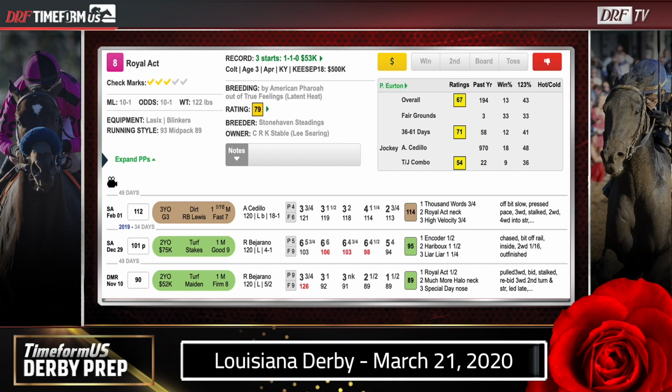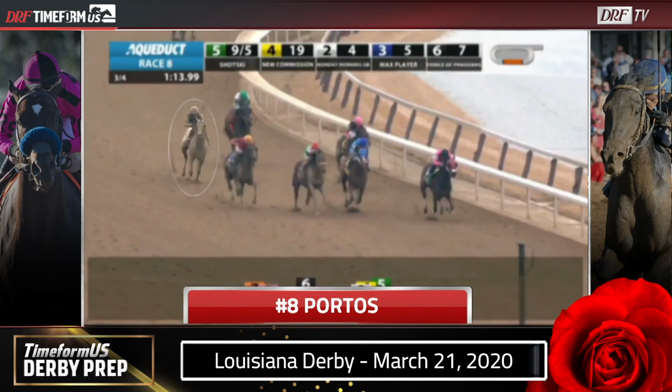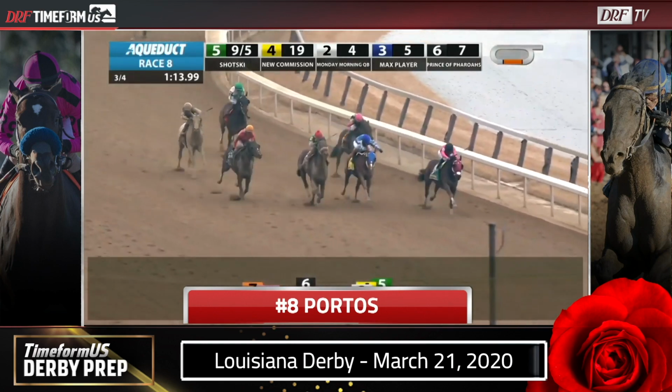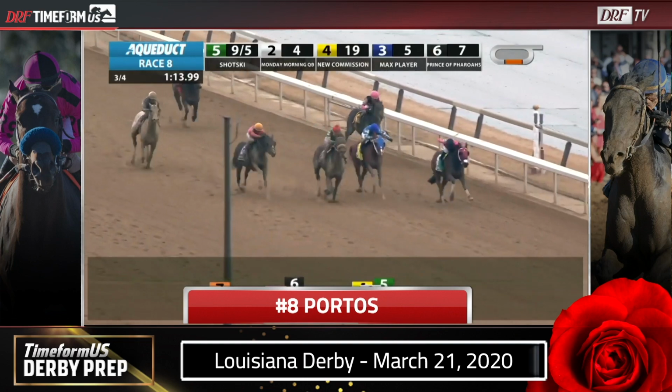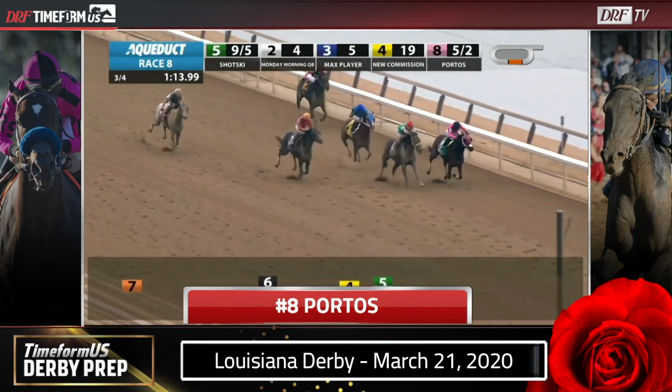One of those that I do want to use a little bit higher up in my rankings is the number 9 Portos, and we'll take a look at his most recent start when he finished third in the Withers back in early February at Aqueduct. He loses to Max Player this day, who was coming off a maiden win. We have not seen Max Player since then, but there were some other horses of quality in this race, like Shotsky, who finished second. He was the Remsen winner.